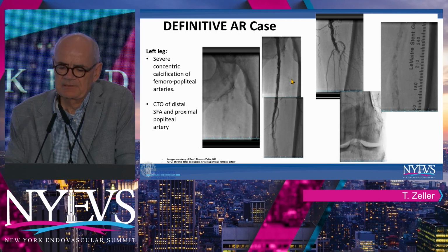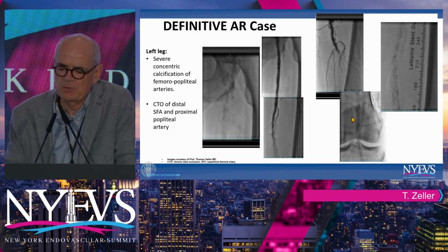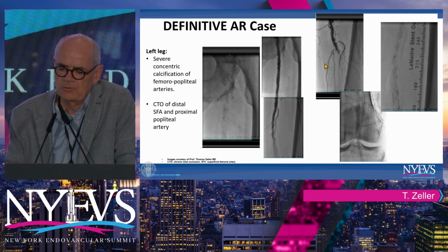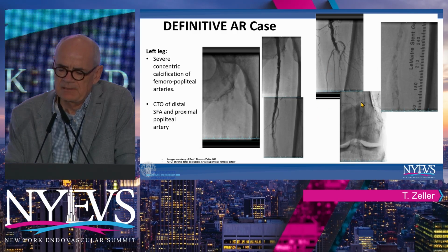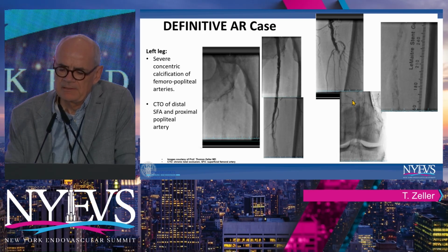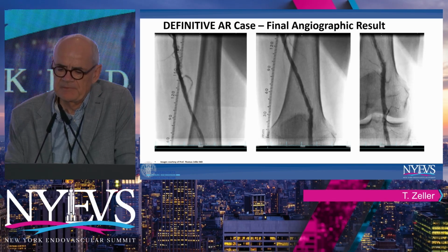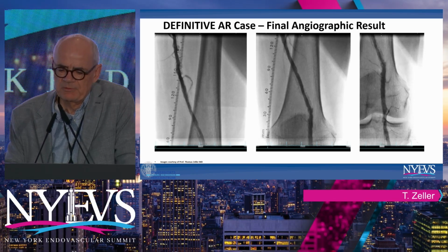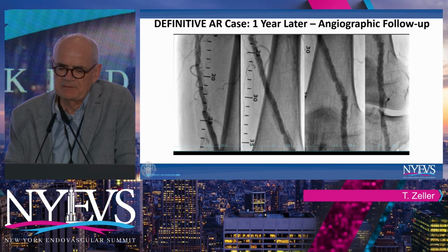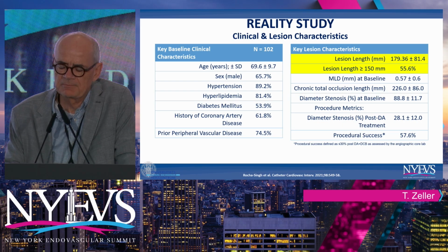This is a typical case coming from the DEFINITIVE AR study. You can see over here severe calcification of the entire femoropopliteal artery. Here it's really concentric calcification, total occlusion of the distal SFA, reconstitution here at the upper level of the patella, so meaning the lesion did also include the popliteal segment, that's the outflow. And this is the result after directional atherectomy followed by DCB angioplasty. And you can see over here, this is persistent after 1 year. That's the angiographic follow-up in this particular patient.